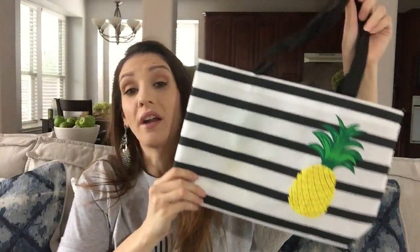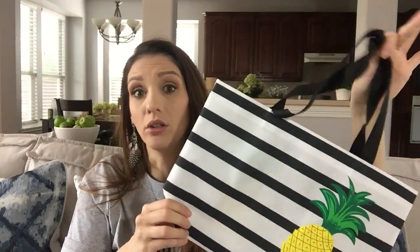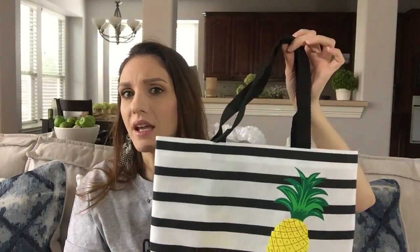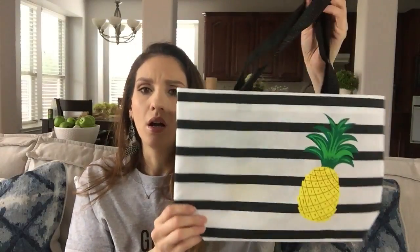And I'm definitely trying to get better about that, especially as often as I shop at Dollar Tree, but I do recycle the plastic bags anyway. I love the black handle. I think it's really beautiful because they could have gone wrong so many different ways, but they didn't. You can kind of tell the size. It's not too big, it's not too small. Would also be really cute to take to the library.